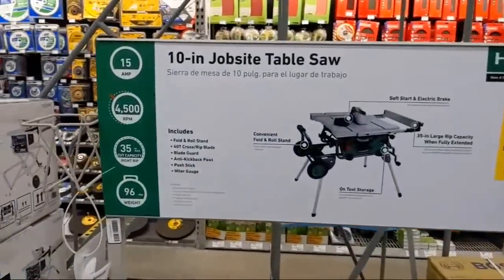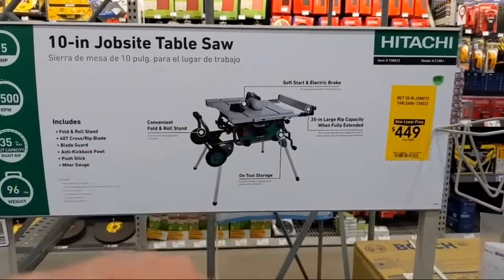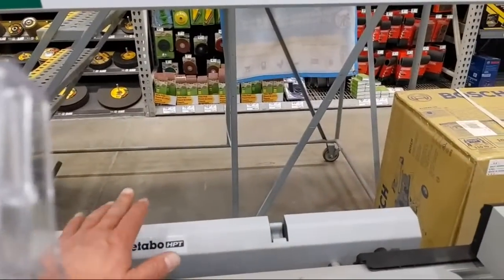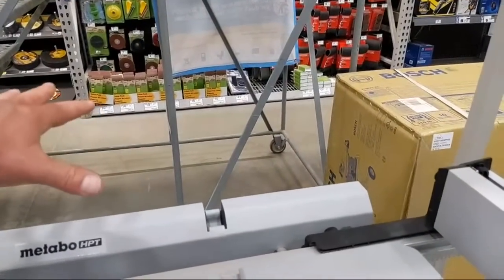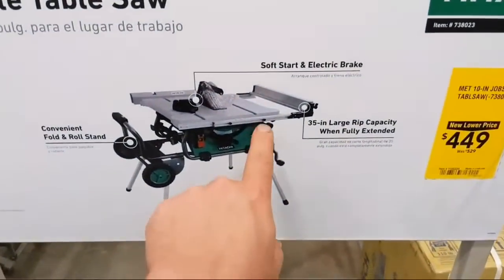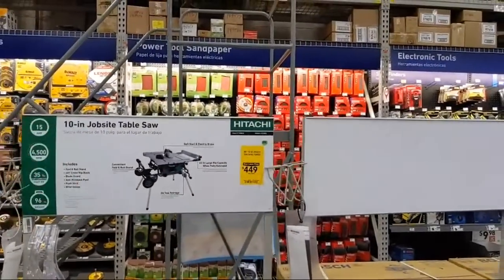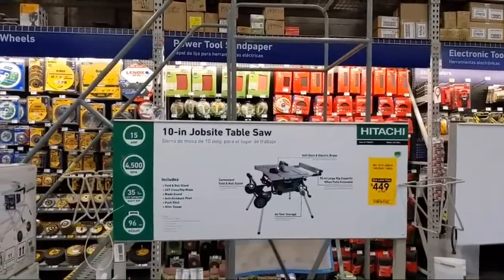Full-size Metabo HPT job site table saw, 15 amperes, $449. Comes with a rolling stand. It's not an extendable top, but it's kind of like an outfeed outrigger, I guess we could call it, and it does have that rack and pinion fence. You're able to rip 35 inches to the right side. This thing's pretty cool at $449. We've seen it cheaper at other times of the year, in previous years. I don't know that it will be that cheap this year, but this is one to look at.